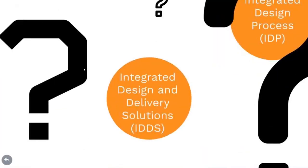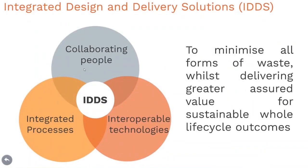And finally, we will go again through the IDDS presentation. The IDDS approach is a global method that encompasses interoperable technologies, integrated processes, together with collaborative people. So we can see these three main pillars that are very important for the IDDS. The IDDS aims at minimizing process inefficiencies and at enhancing the value delivered during all the phases of the project by using collaborative work processes and enhanced skills together with integrated data, information, and knowledge management.